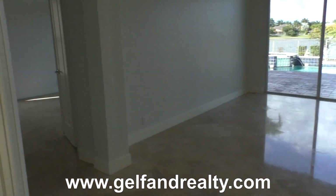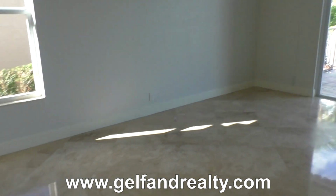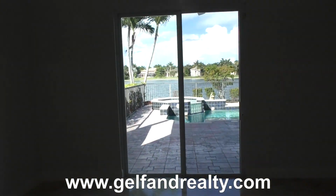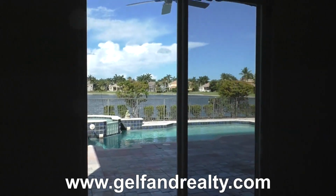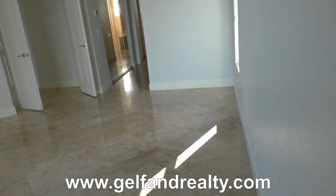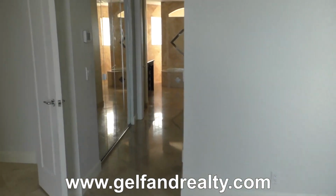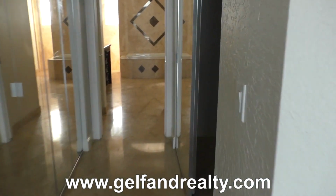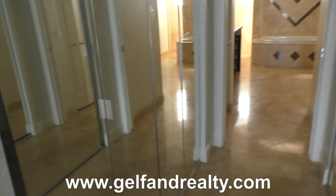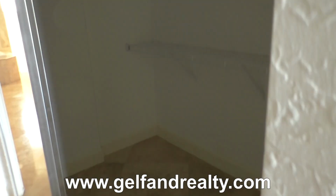Let me show the master bedroom. The master bedroom faces the lake, and you see everything that's going on at the lake. It's a very nice view, and a decent size. And again, the house, like I said, is a ranch. It's a big plus, so you have everything on one story. Two closets, hers and his, left and right. This one is a little bigger, so for sure it's hers.